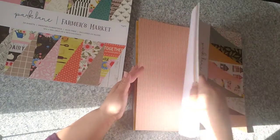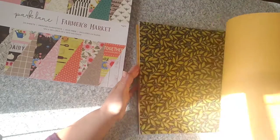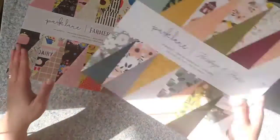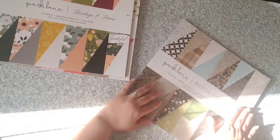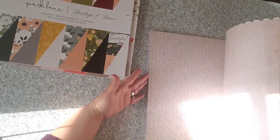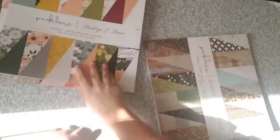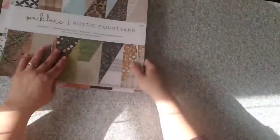And I like it because it says heritage and home. And I love every single page of this one as well. Maybe not the houses, or maybe yes. And this one, rustic country. I love rustic and country and everything farm related. Look how nice. This one is 24 sheets, and I love them.